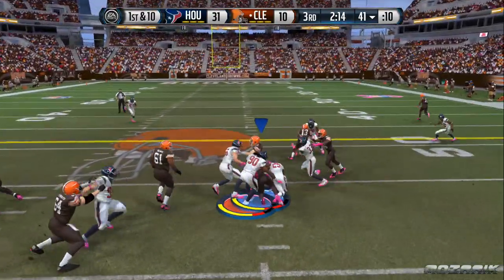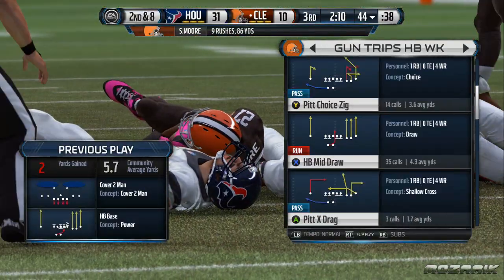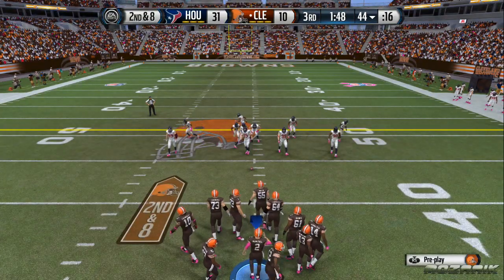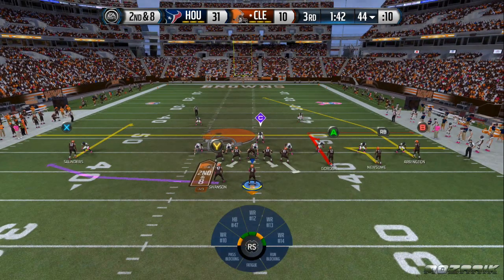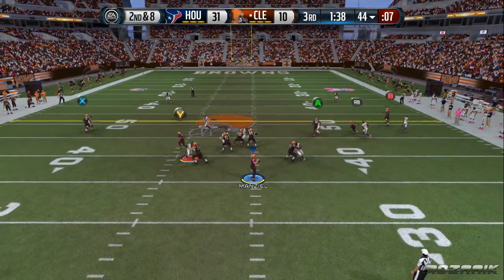Here's the handoff, and he is tackled at the 44. If you want to run the football with success, you're going to have plays like this where they pick up very little yardage. Don't listen to the fans. Keep running it, and it'll work. The Texans defense now loading up, expecting pass with a dime defense. Second and eight.